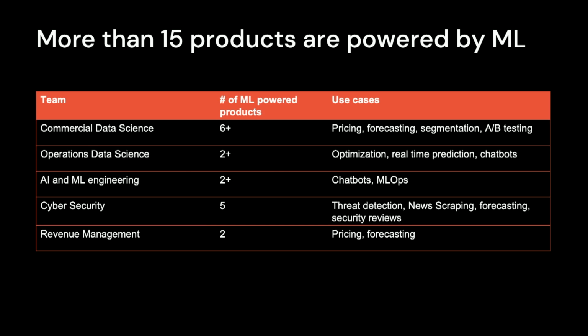For example, the commercial data science team has worked on an amazing dynamic pricing engine. They're also doing a lot of work in terms of customer segmentation and personalization. The operations data science team, which is Derek's team, is working on this operational digital twin of the whole airline. The AI and ML engineering team is working on things like chatbots, LLM ops, ML ops, and so on.